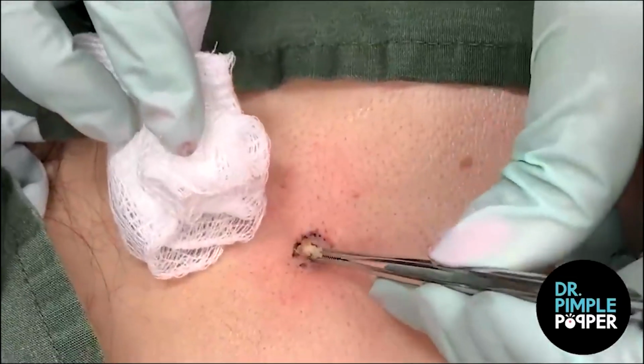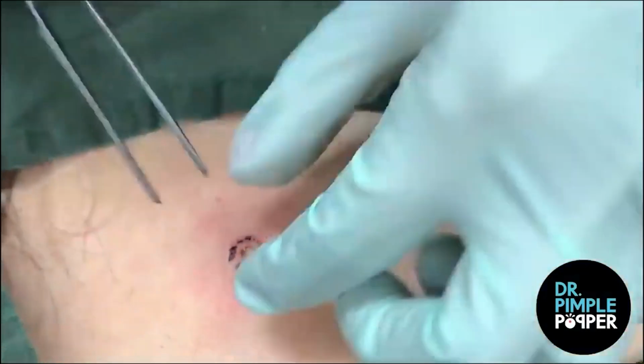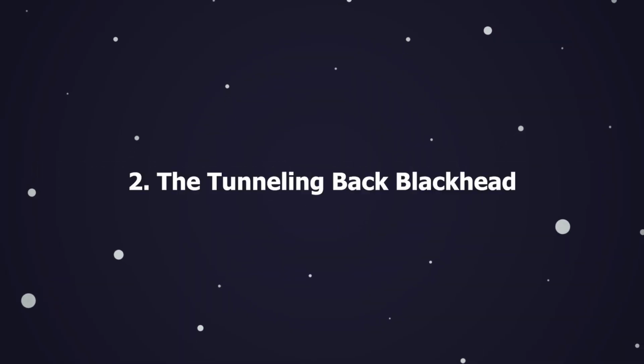So there's a little sac around it, and that's what I have to try to get out, otherwise it can come back.